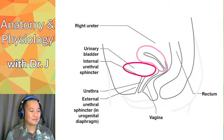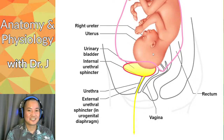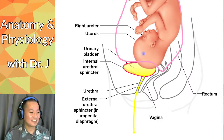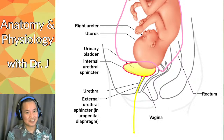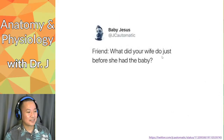Well, let's look at the female reproductive system again. Where is the bladder? That is the most anterior part. And where's the uterus? That's right above and behind it. So what if you have a big old baby in there? This is why we often have incontinence in pregnant people: we have all this mass sitting on top of the bladder, which increases the pressure. So there's increased urge and sometimes leakage and incontinence due to this increased pressure. Now, that's one thing affecting the urinary system, but I love this tweet.